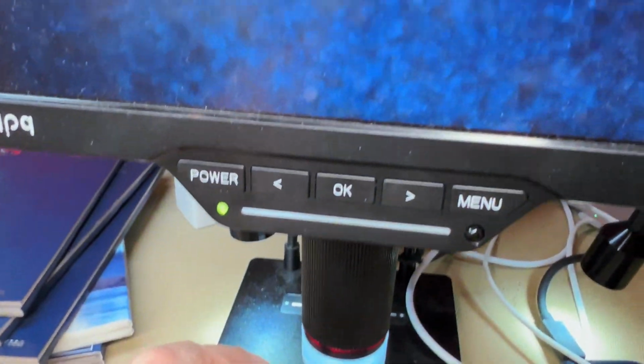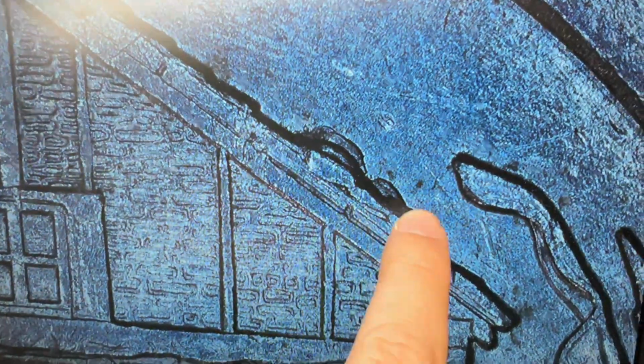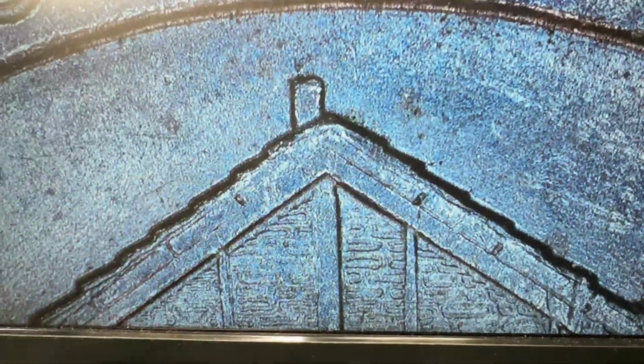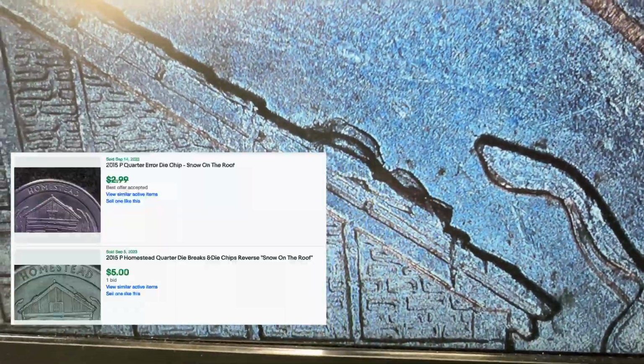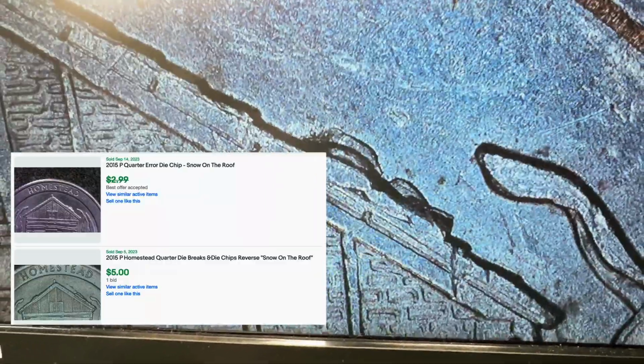And this is one that, just like I said, we haven't talked about in a while, or at least I haven't found one and shown it to you, and it's called the Snow on the Roof, and it's where you get some extra die chips up here on the roof. Now, the really valuable ones, those die chips will actually start down there on the lower right-hand side of the house, and they'll come all the way up here to the top and even continue down the other side. Those will go for a lot of money. These, not worth a whole lot. Maybe $1 if you're lucky, maybe $2. But I haven't seen this one in a while. I talk about it, but just haven't shown it to you.